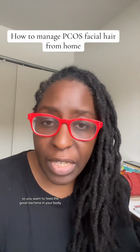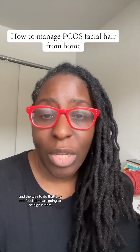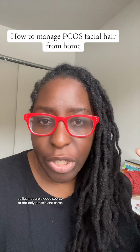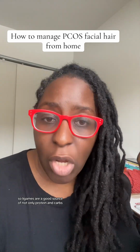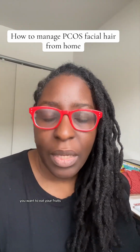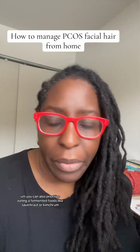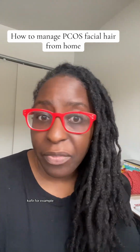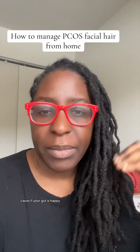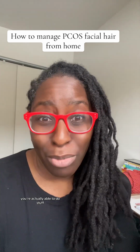So you want to feed the good bacteria in your body, and the way to do that is to eat foods that are going to be high in fiber. So legumes are a good source of not only protein and carbs, but also fiber. You want to eat your vegetables, you want to eat your fruits. You can also prioritize eating fermented foods like sauerkraut or kimchi, kefir, for example. But you want to eat foods that will make your gut happy, because if your gut is happy, your brain is happy, and if your brain is happy, you're actually able to do stuff.